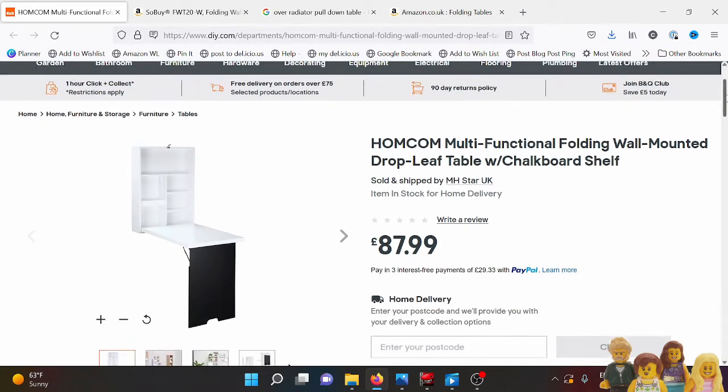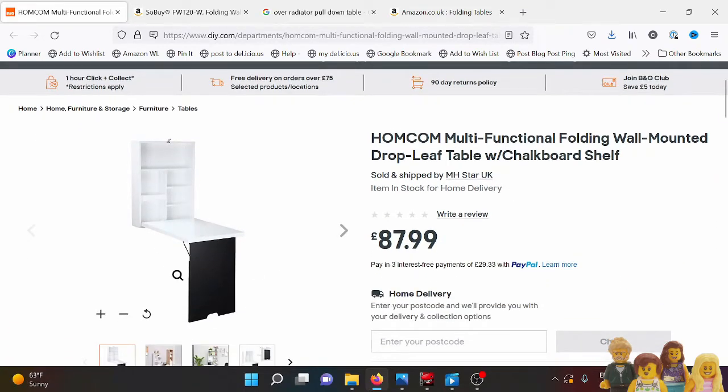So I was looking initially at something like this. This one's got some inbuilt shelves, so it would be quite good for storing a few of the smaller builds we do. But Ian sort of said to me, if you go for something like that, then you're going to just fill it with stuff.